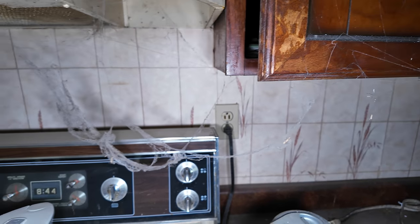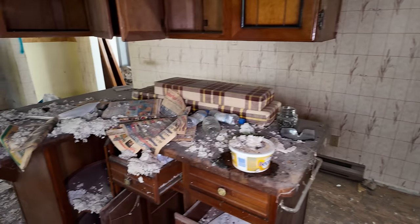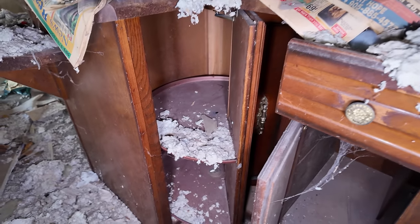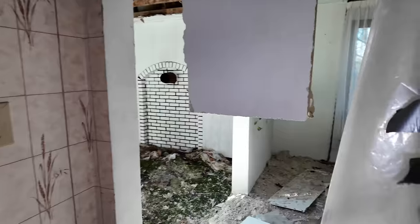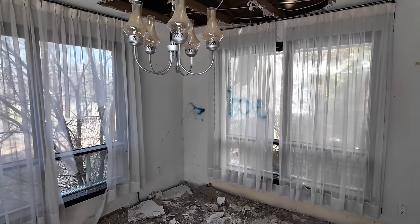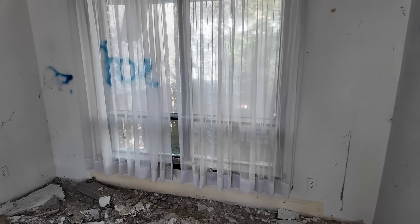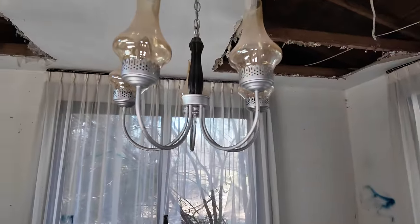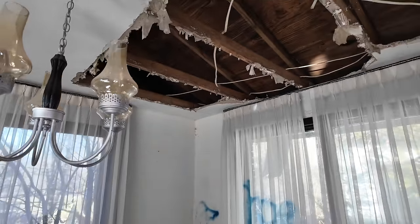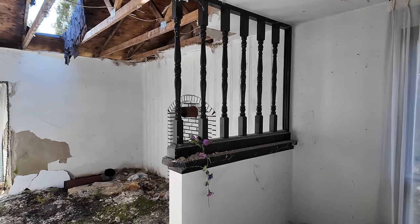Look at that cobweb. Lazy Susan right down there. Okay. So this looks like it would have been their dining room. Nice little chandelier. It's too bad the ceiling's collapsed so bad. I like the spindles.